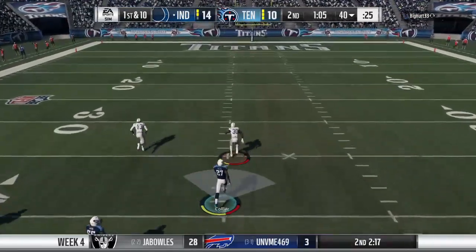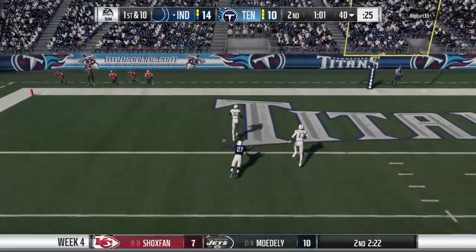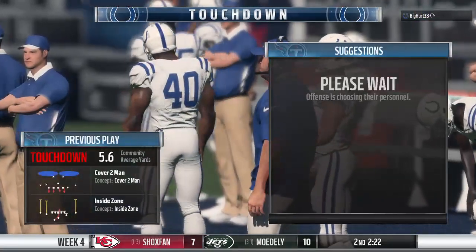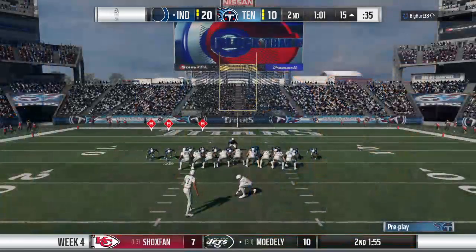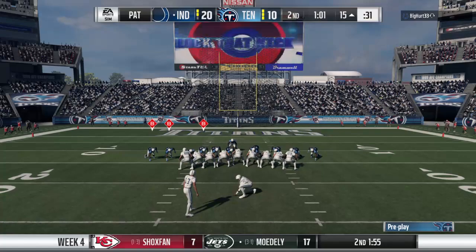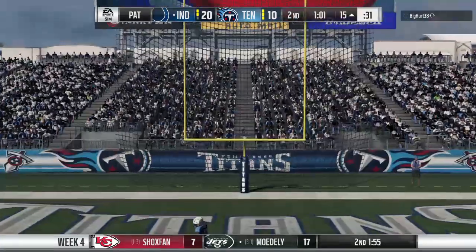Pushing is Todd Gurley. Wave goodbye. Past the 20. Touchdown, Indianapolis. Todd Gurley with his 2nd TD of the game, his 6th on the year. And the Colts strike quickly here for 6 points. It's good, and it's 21-10.